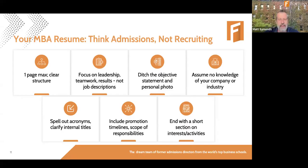One of my favorites, I know we'll come back to it, is that section at the end on interests and activities. I must admit, I always look at that fun stuff first. Visually on a page, the balance is going to be half to two thirds professional, a third academic, and then this must be on the bottom, but it shouldn't be more than half of your resume.